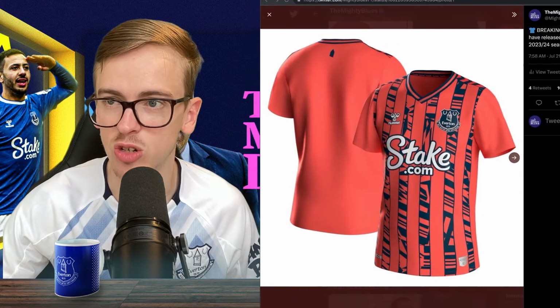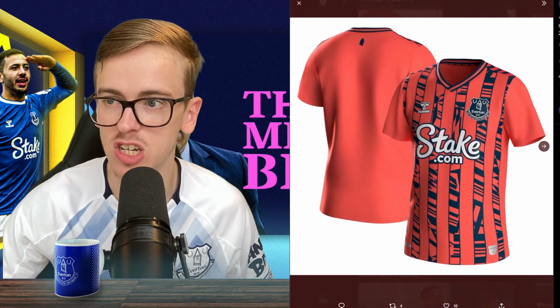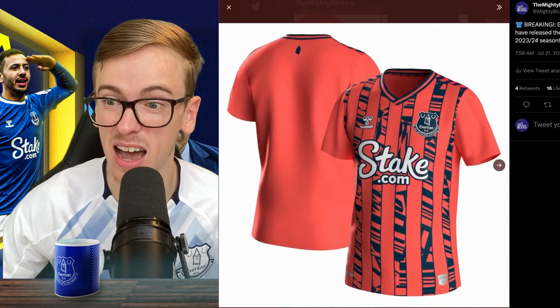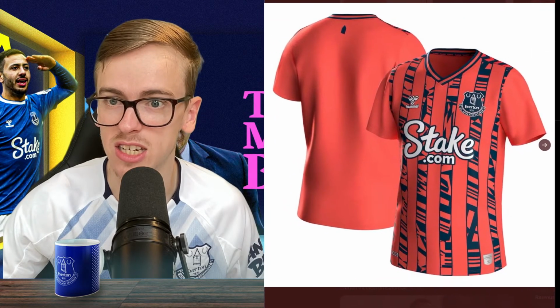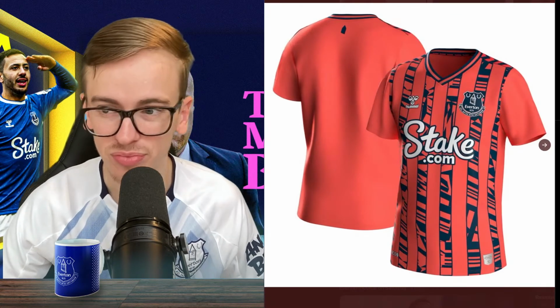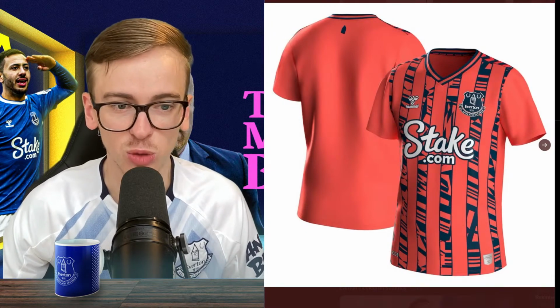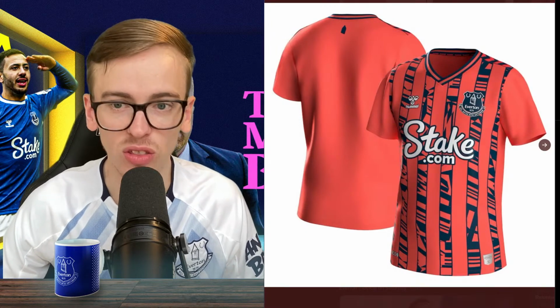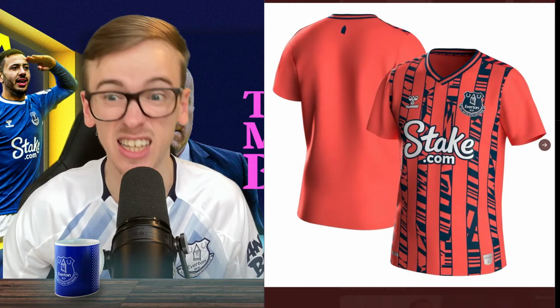Again, the detail is something that I've seen a lot of people speaking about already, not necessarily fans of. I don't mind it. I appreciate and I understand that it's a little bit different, of course, as is usually the case with these types of kits, and I appreciate that it's a little bit all over the place in terms of the actual design and the actual pattern on the shirt. But I actually think it's quite smart.